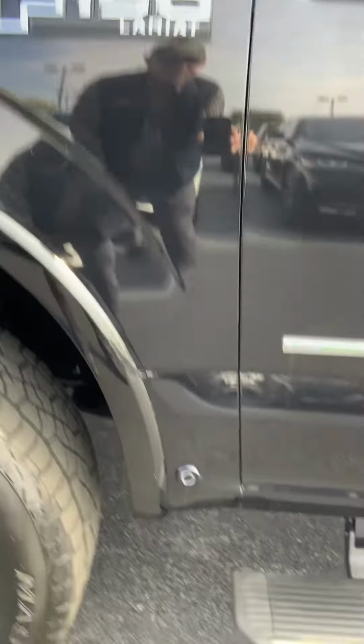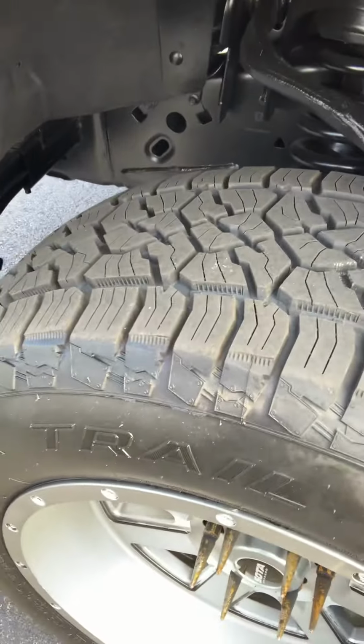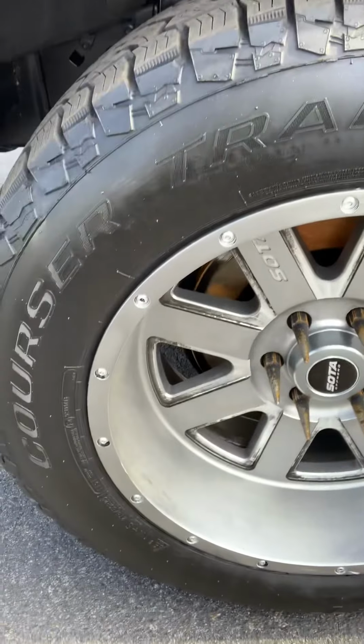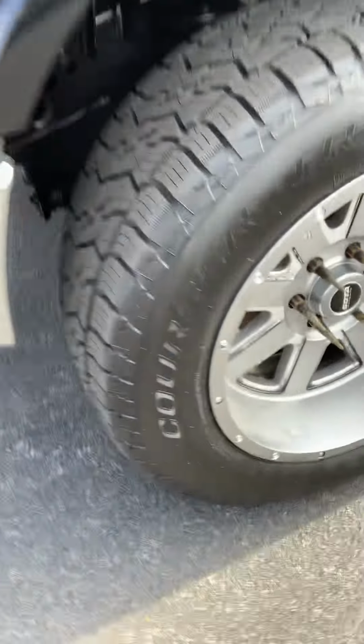Gonna do some walk around videos on this 15 black Lariat. Fender looks real good. Knee deep in rubber. It's like a nice clean undercoated vehicle. The lug nut studs, they're a little rusty, but those could definitely be shot again.